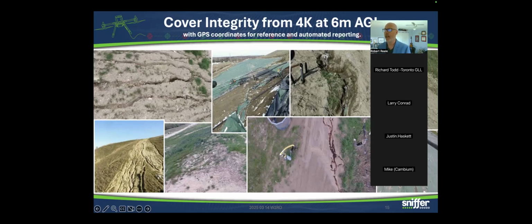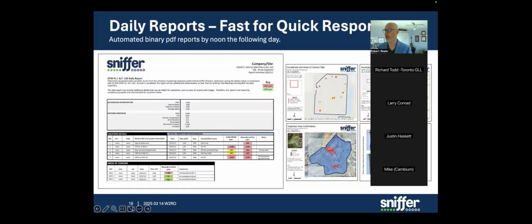And then they can send that drone to go exactly where it left off on that pre-programmed path and continue its inspection. So, again, a real identifier of maybe potential future problems or areas that need remediation.